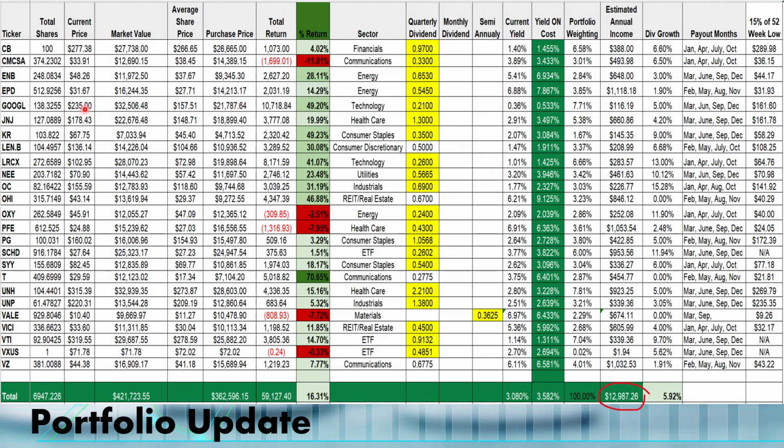There were some issues around it. People were talking about Google search engine is dead. They're going to get broken up by the government. So much negative news. It dropped into the 150s, 160s. We just kept on buying it thinking, man, that's a really good price for this one. And now you can see it's up 49.2%.